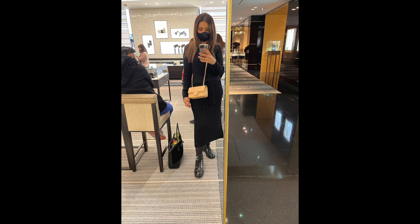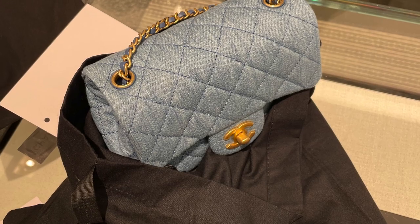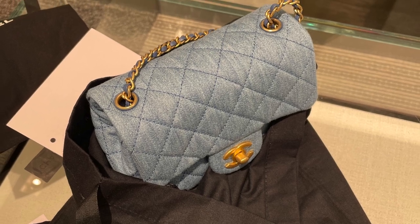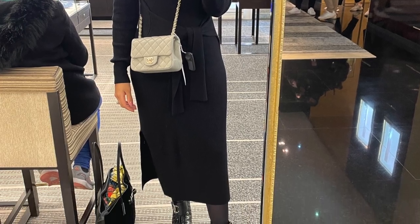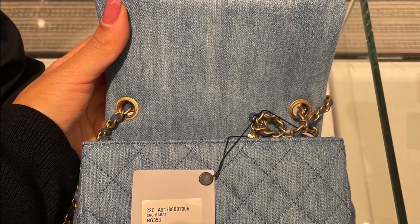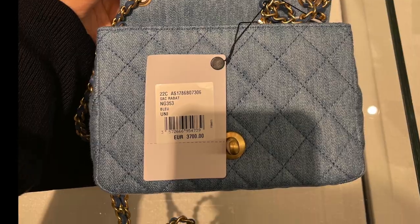And then she brought out the denim square pearl crush mini. So I looked at that, and the woman that was sitting there kept ogling me, waiting for me to reject it.